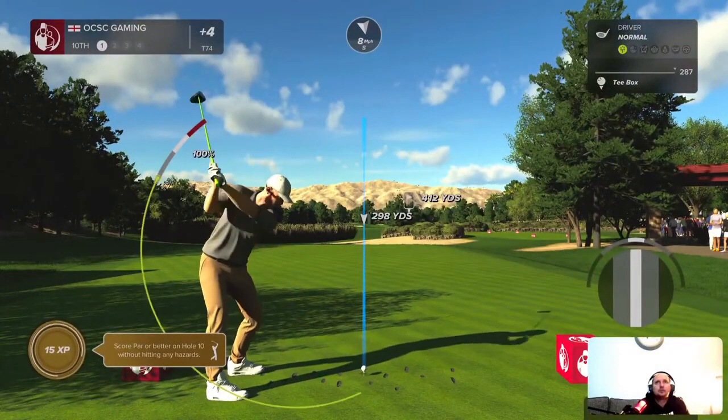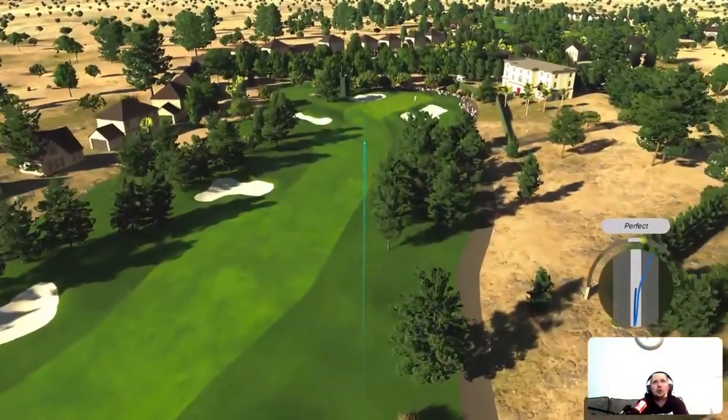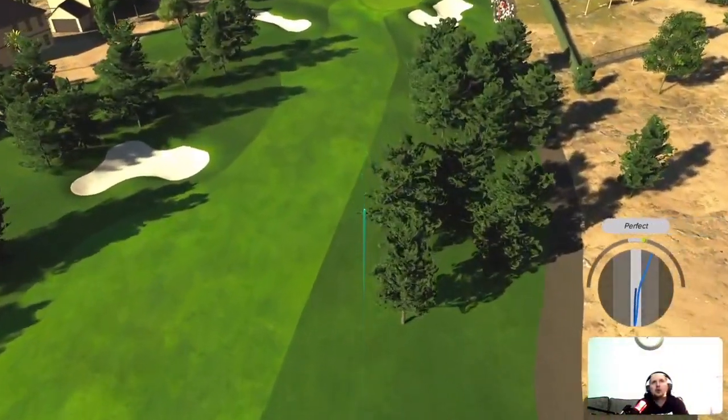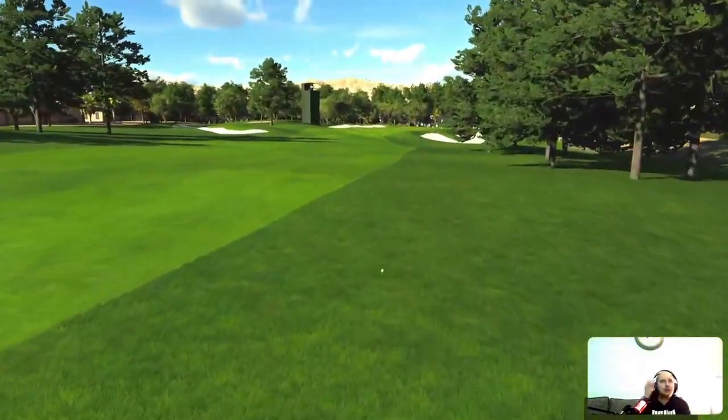The 10th at TPC Summerlin is the beginning hole of a back nine that has many challenges. Fun holes, not overly long at 420 yards. Left. You're just trying to avoid any trouble off the tee so you can get a clear shot at this green.